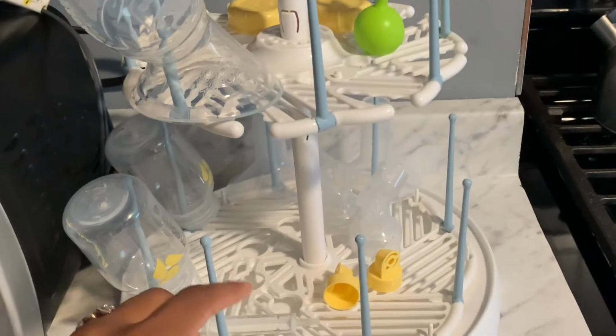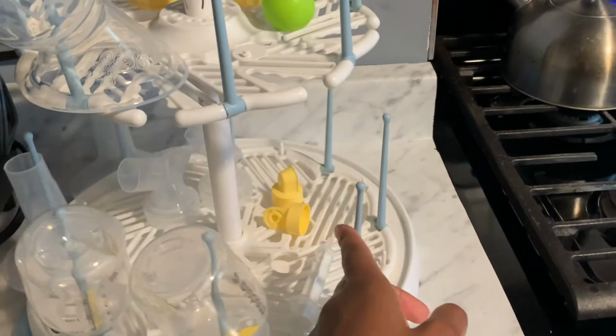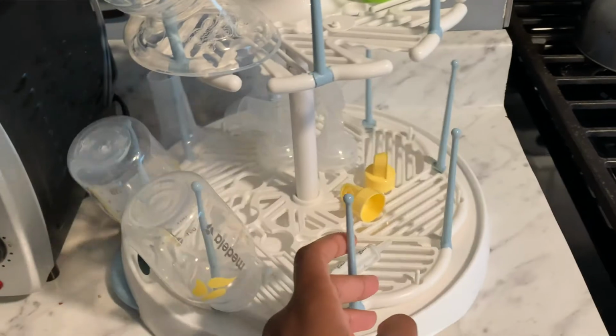I really like this thing. It turns and everything. I love it. It was definitely not expensive and definitely worth the money. So if you have not already, you should go out and get you a bottle drying rack.